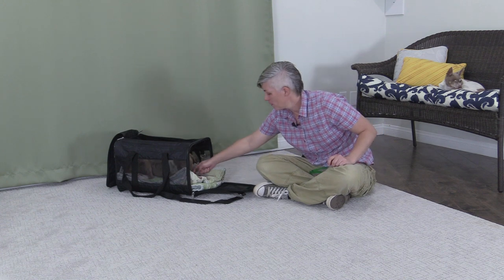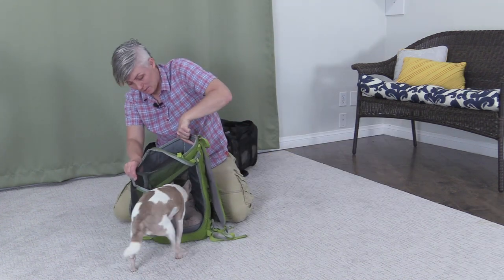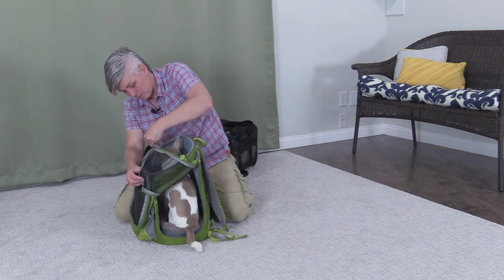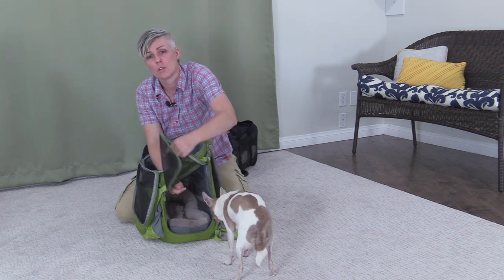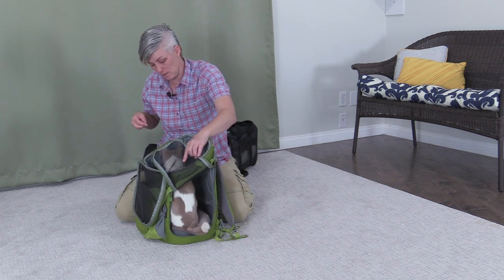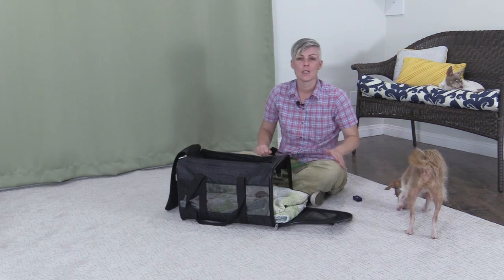Good. This is Kiko's backpack, and she's going to go in like this. Good job, Kiko. You can train going in the backpack the same way that you train going inside the crate. Good job, Kiko.